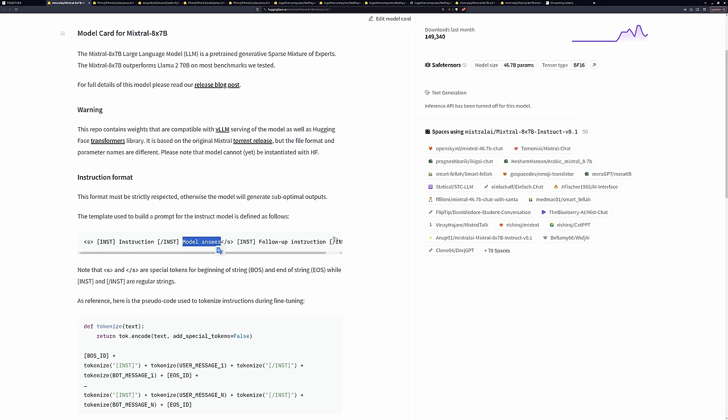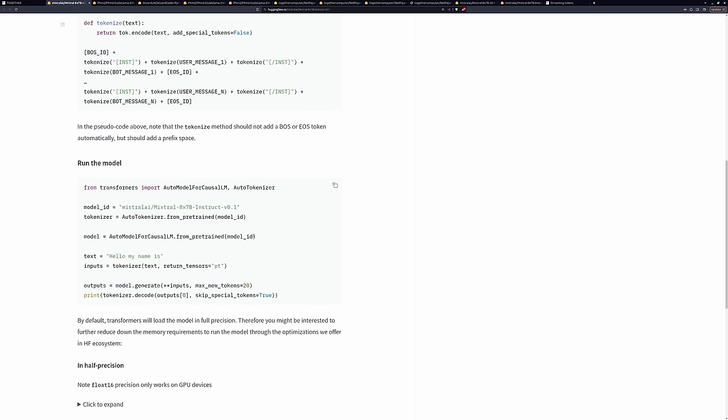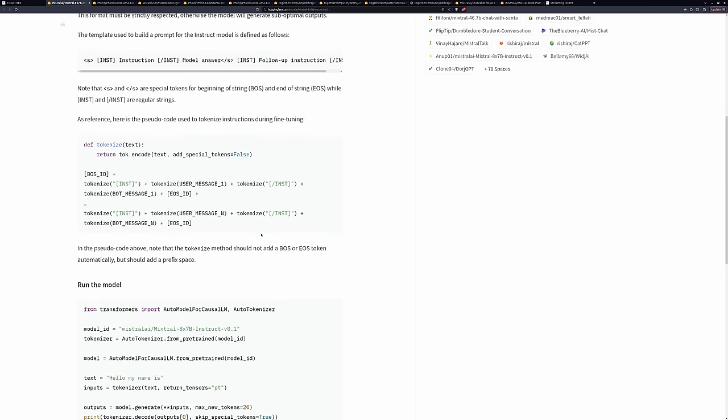And then after those instruction tags, you've got the model answer and then a closing string tag. And then you can also continue the context by adding more instruction, more string end tags. To my knowledge, either there's a typo or you only have one string open tag, but you have as many string closing tags as there are prompts.